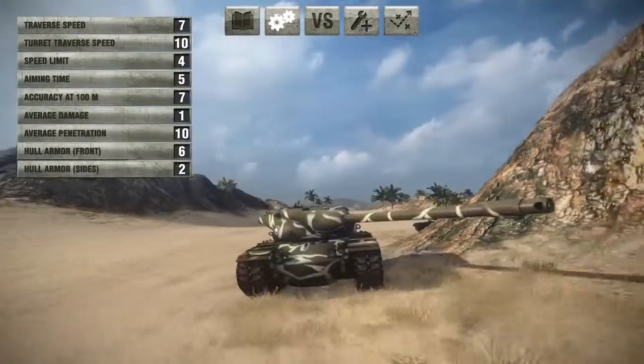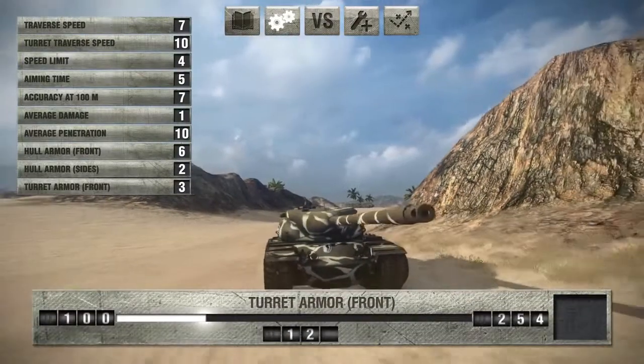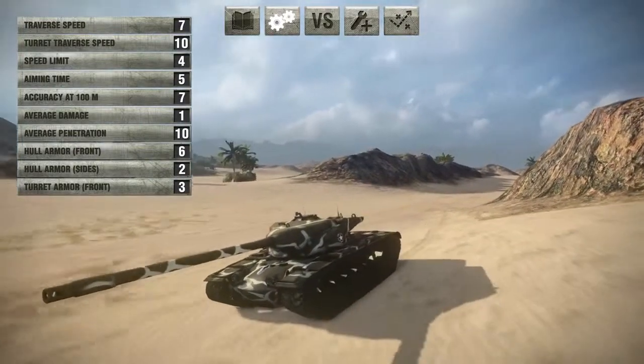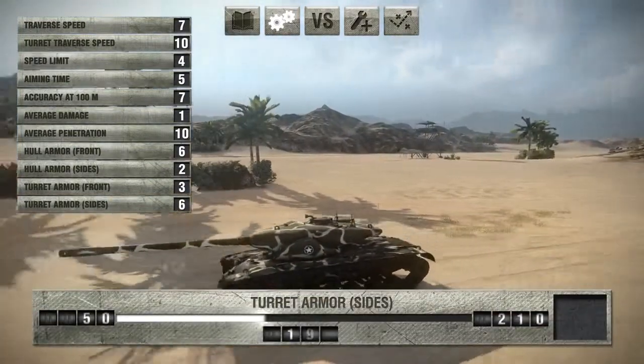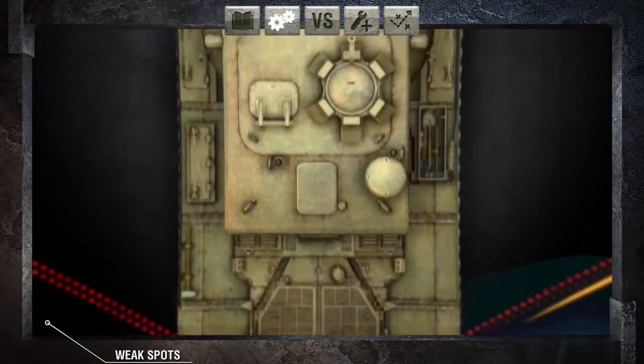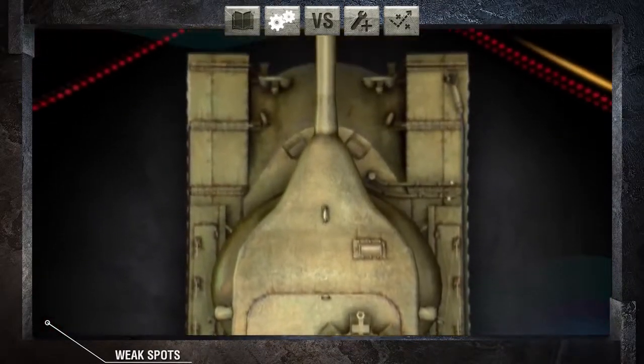The frontal armor of its turret is 127 millimeters. It has a great sloping angle, which results in a lot of bounces and non-penetrations. The turret's sides have 137 millimeters of armor. Shells can even ricochet due to the unusual shape. In general, the T57 Heavy is poorly armored.